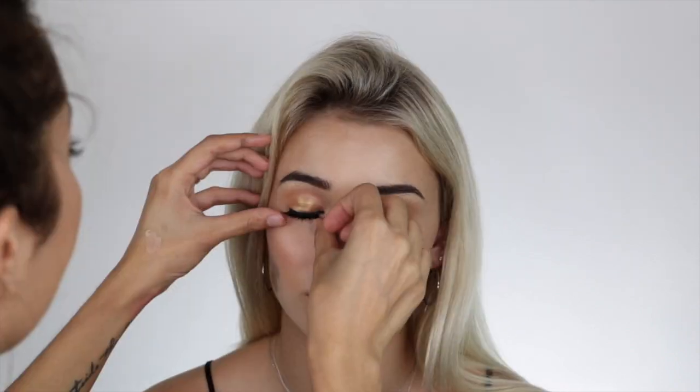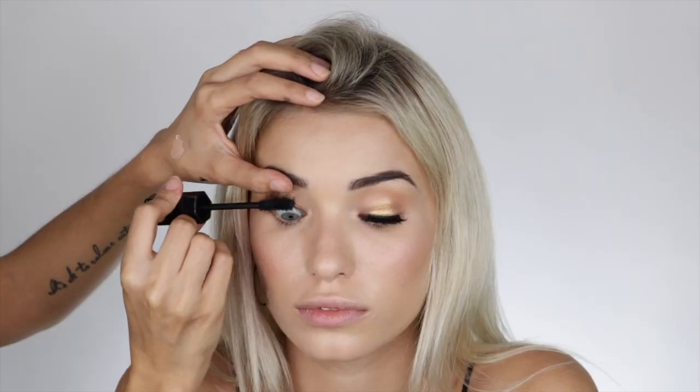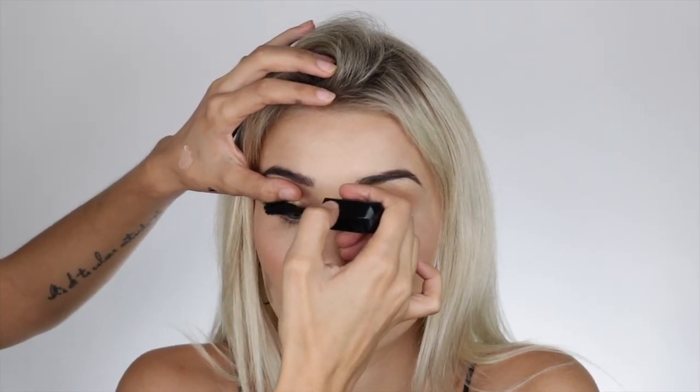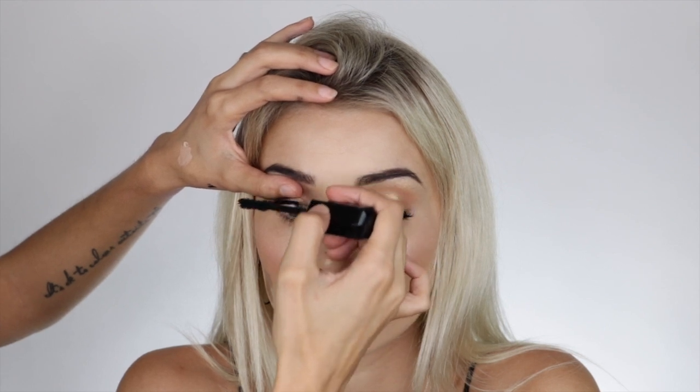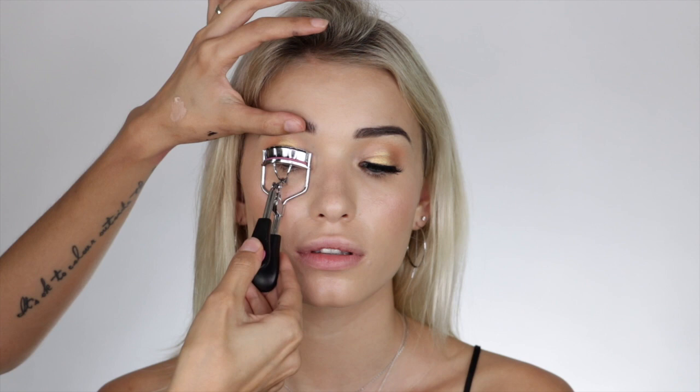I'm now using my At First Sight eyelashes in the number 1 Merveilleuse, and I'm going to put a small layer of mascara to make sure her natural lashes and the fake ones are glued together as one. I'm using my eyelash curler to make sure that the lashes are nice and curvy.